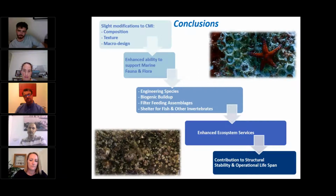So just as a conclusion for this, we saw that slight modification in composition, texture, and microdesign can affect the biology, and you need to know where and how to place a structure. Like Louise said, we found the same thing. If you want to get enhanced ecosystem services, that needs to be designed according, in this case, to the area and to the species that are available. It's what we call the soup out there of larvae. But it's something that you need to consider. And I think the most important is the contribution to the structural stability and operation lifespan.